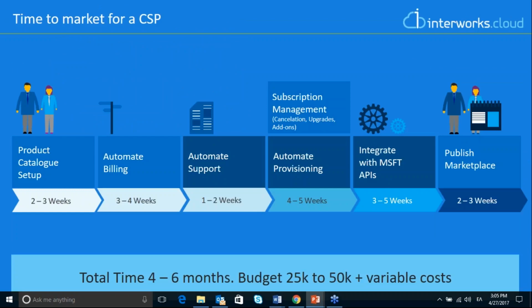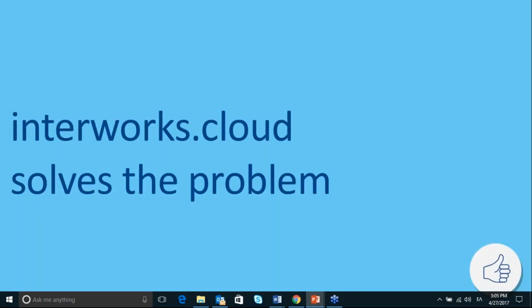So if you should decide to go to market and build all the processes by yourself or adopt other solutions out there, we have seen that an average time to market for a CSP is at least 4 to 6 months, with a budget of at least 25 to 50K plus the variable costs. interworks Cloud as a solution solves the problem, and it does so very effectively.